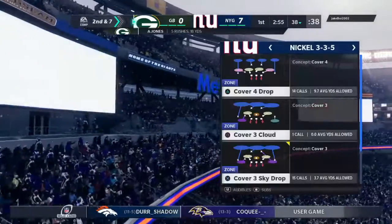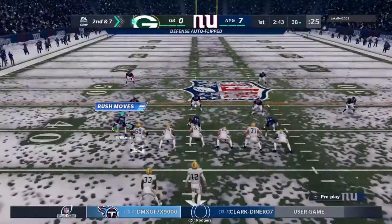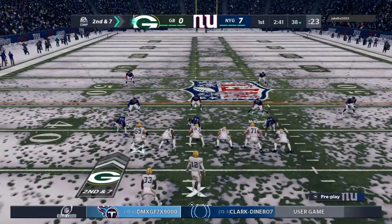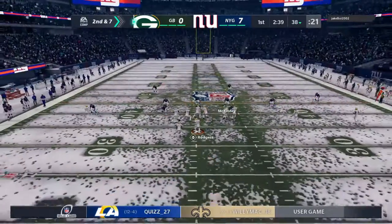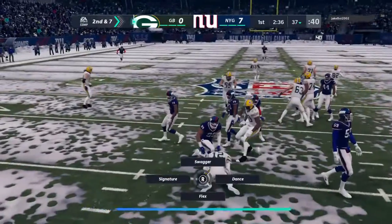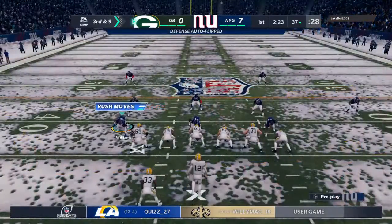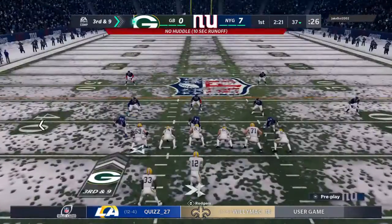There to stop him on the defensive side, Lorenzo Carter. I think that's the type of run we'll continue to see throughout this game. The snow coming down, I don't expect a lot of big plays to be broken. And he'll lose yardage on the play back at the 37-yard line. A yard in the wrong direction makes third down tougher.